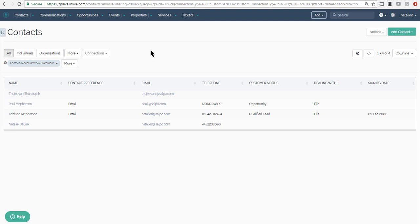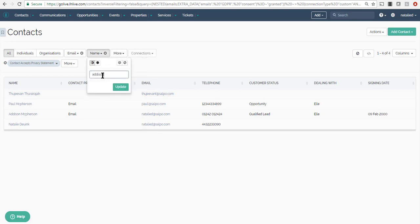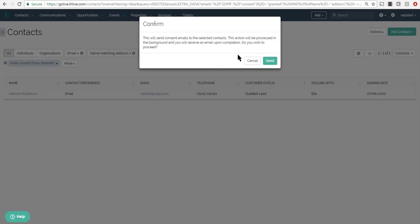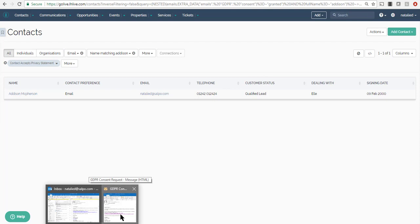So the next step in using the Compliance Assistance tool would be sending a bulk message out to any of these contacts to update their consent. I'm going to filter down to show specifically Addison's name as a result and have the message sent to her, since that is the test contact in this scenario. From here, I'm going to use the Actions drop-down and click Send Consent Emails. This then asks me to confirm to send those emails out, and I'll say yes, and two things happen at that point. I'm going to get an email confirming that the email went through successfully, but then Addison's going to get an email requiring that she log into our portal to define her consent.